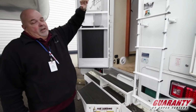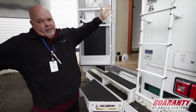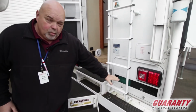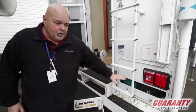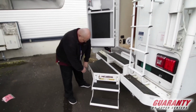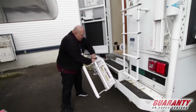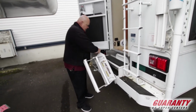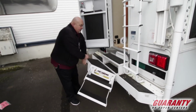Now remember, the Arctic Fox is the one that has a lot of people up on the roof, like 20 or 30 people. So yes, you can get up on the roof very easily. It comes with a 2500 watt Onan generator. Has a nice Fox landing steps. You just fold it up like that and it's all set to go. This folds in. Very user friendly.